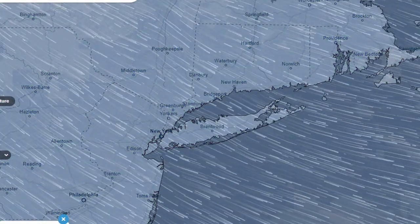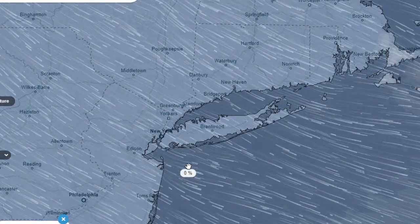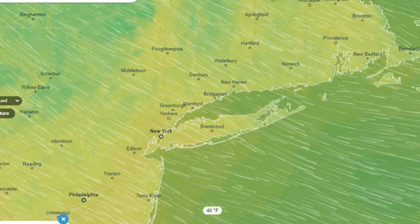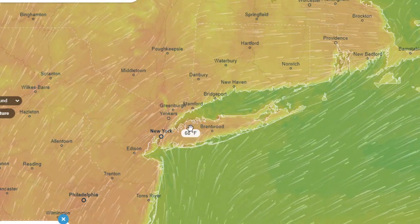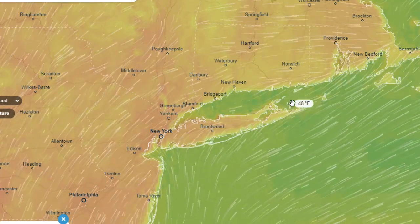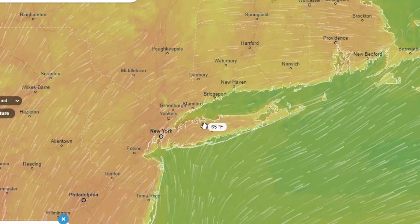So I think we're going to have a mostly sunny day tomorrow. I really do. I think we'll have a nice, mostly sunny day. So let me move this back to the temperatures, and we will go back into Tuesday now at 2 p.m. So this is Tuesday at 2 p.m., and you can see there is a sea breeze here following the hours. You can clearly see that there is a sea breeze that we should have on Tuesday.